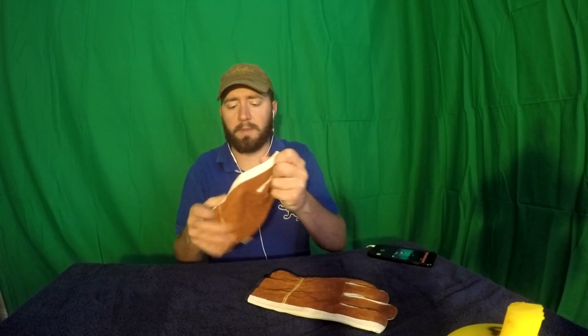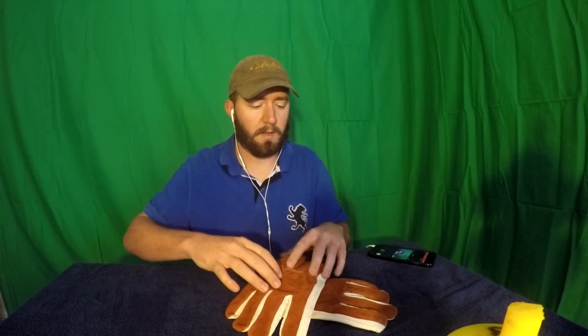They're really soft. They flex well. These feel like they're already broken in. I mean, I like these things. So I'm actually going to get a pair of those for my truck. I'm going to just keep them in my truck and use them whenever I need them.